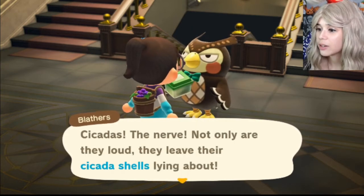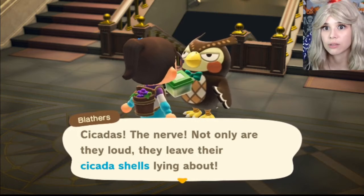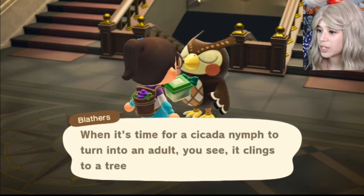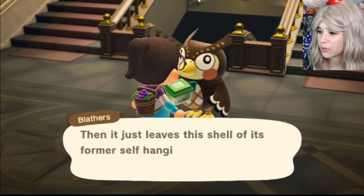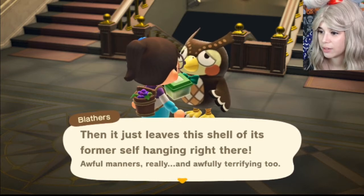Cicadas! The nerve! Not only are they loud, they leave their cicada shells lying about. Have you seen their shells in real life? They're terrifying. Well, it's time for a cicada nymph to turn into an adult, you see. A nymph clings to a tree and sheds its exoskeleton. And it just leaves the shell of its former self hanging right there. Awful manners, really. And awfully terrifying, too.